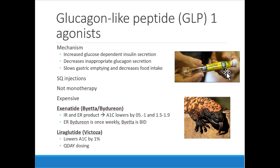Now, with type 2 diabetic patients, you always run into the issue of injecting stuff versus taking oral medications, because you can get pretty decent A1C lowering with just oral medications and lifestyle modifications. So the question is, when do you go to an agent like this? Well, if your patient's really opposed to injecting something, you might want to try some orals first. But if they aren't, and their insurance covers it, this is a good second-line option to add on to metformin or to a sulfonylurea.